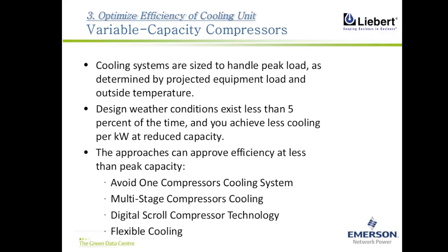So how do we do it in immersion, how do we use this cooling wisely to save the 37% which we discussed in the earlier slide, which is the major portion of energy consumption in the case of a data center. So what we do, we use variable capacity compressors. The approach is variable capacity. We use a multi-stage compressor, we use a digital scroll compressor, or we use flexible cooling. What we do in digital scroll is, based on the requirement and demand of my servers, I modulate the capacity of my cooling, and by doing so, I use less energy and ultimately save in the operational cost of the cooling.